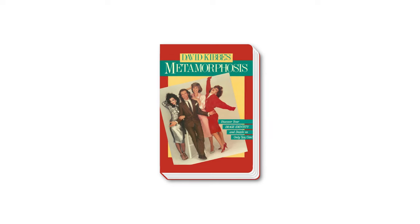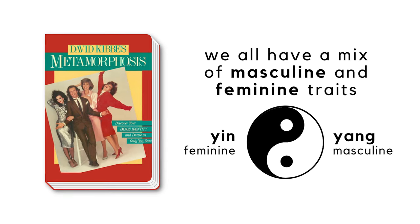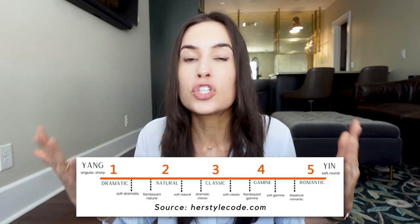But anyhow, in this book, he details that we all have a mix of masculine and feminine traits, both on our face and on our body. And by identifying these features of ours, we can identify our ID. There are a list of Kibbe IDs that range from masculine, feminine, petite, long, so on, so forth. And if you're curious, like, I'm a woman, I'm feminine. What he means is these traits, feminine being soft and rounded, masculine being more sharp and angular.